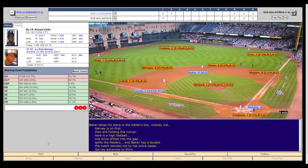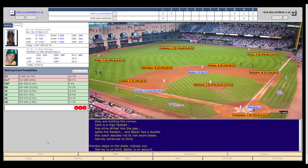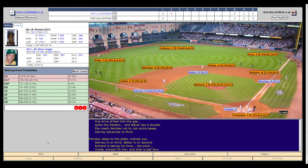And Rick Monday steps to the plate. Monday hit .254 in 1978. And Monday will need a 6.87 to reach base safely. An 8.47 is a single, and will score Garvey from third and possibly Baker from second. Anything greater, the better the result. Here's the windup and the pitch to Monday. Runners at first and at second and third, no outs. The dice roll. That's an 8.08. Monday's patience earns him a walk. Bases loaded, no outs.